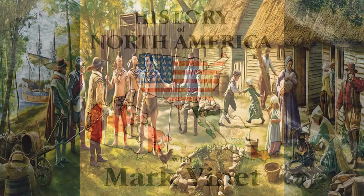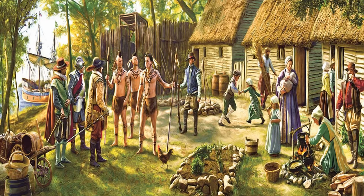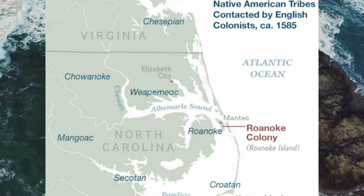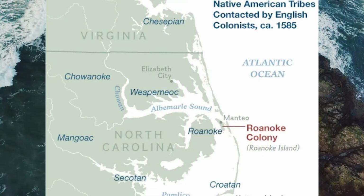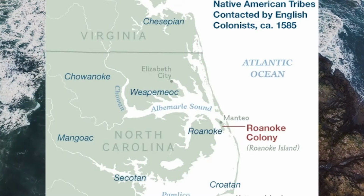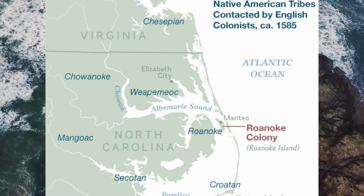I'm Mark Vinette. The establishment of the Roanoke colony in Virginia was an attempt by Sir Walter Raleigh to found the first permanent English settlement in North America. The English settlement was built on Roanoke Island in what is now coastal North Carolina. The mysterious disappearance of the colonists remains an enigma to this day.